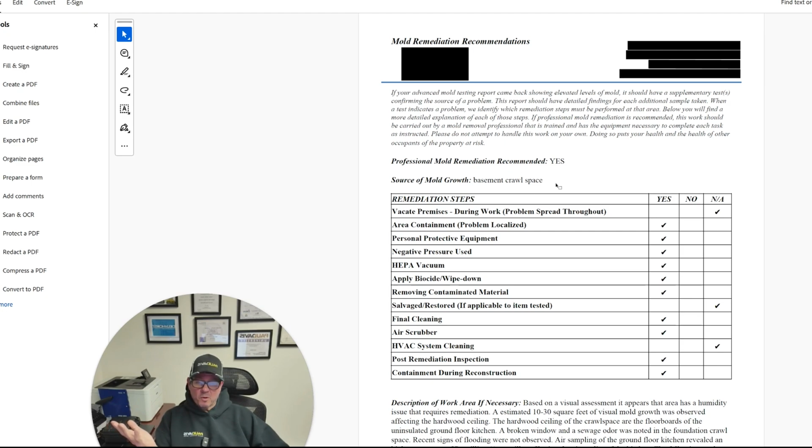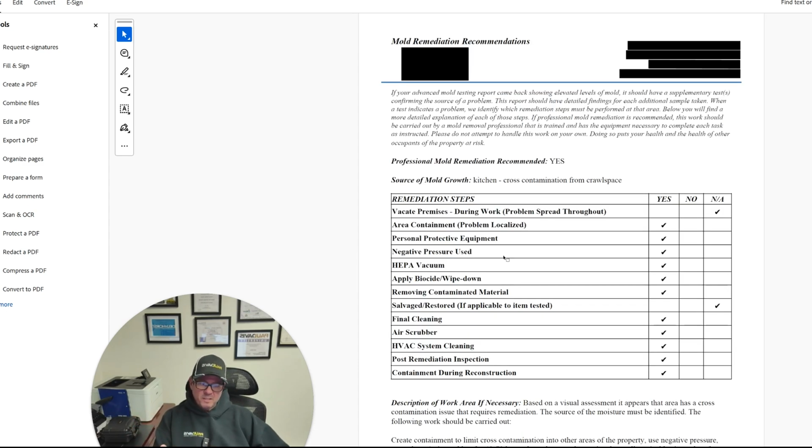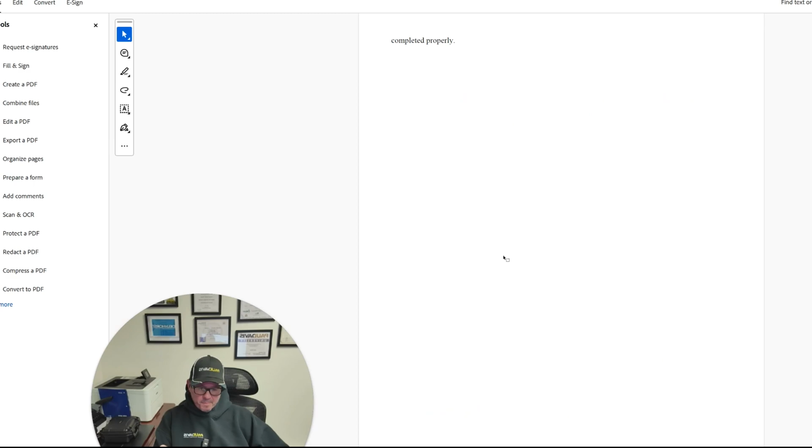Source of the mold growth? Basement crawl space. Well, we know we had a water loss right above that. So why are we stating it's the basement crawl space? We also know, you'll find out later, it took them like 10 days to remediate this place. None of this makes sense. He's got containment, PPE, negative pressure, HEPA vacuum, biocides, final cleaning, containment, and a PRV. So that is his scope of what should be done.